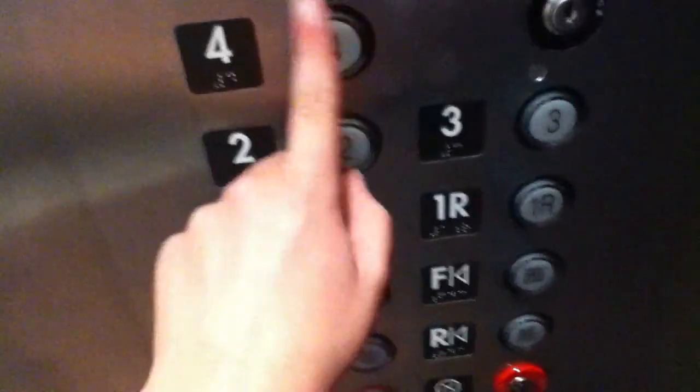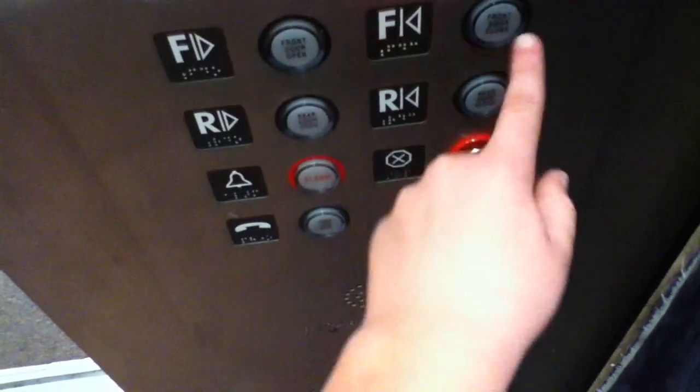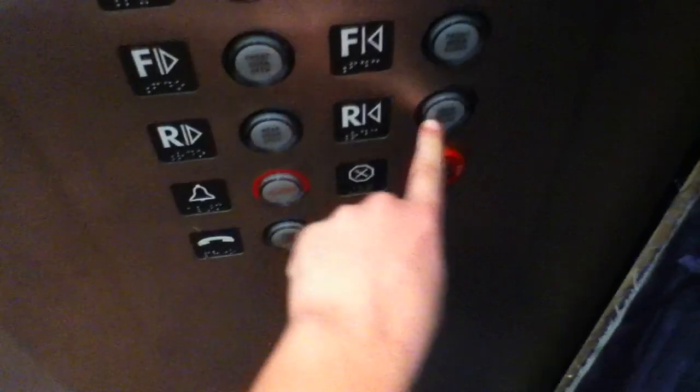Let's go back to 4. There we go. Padded walls. That's what's behind that one. I can hear the fan. Wonder what that leads to.